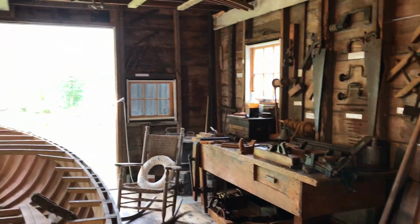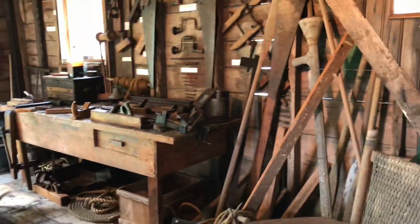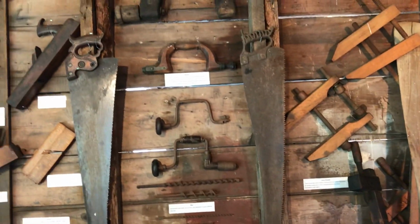Now, right now, we're in an original Crosby shop, the Herbert Crosby shop. It was located where Bill Koch's Nada Kiss Marina is right now. And these are even his tools, right?